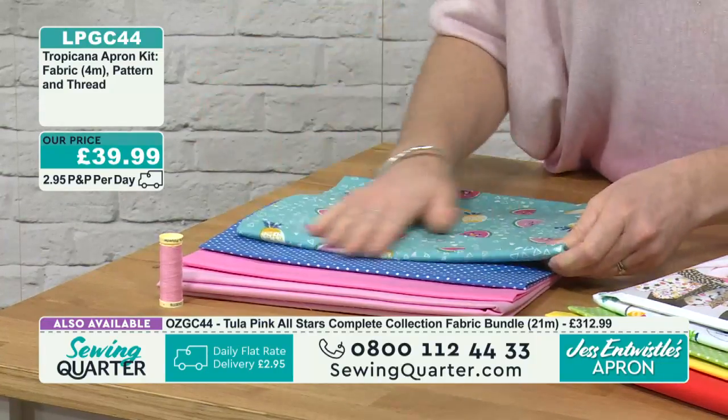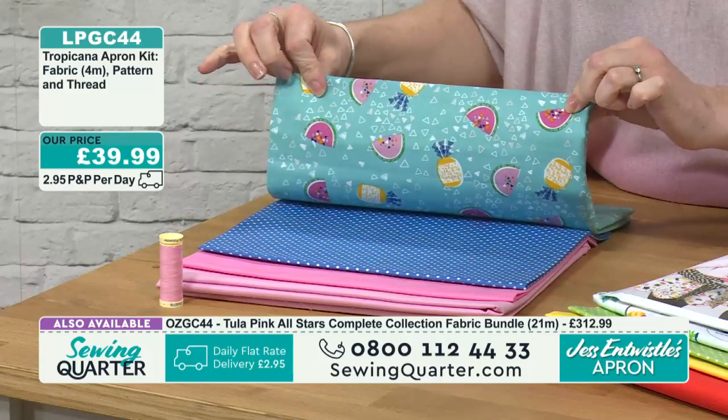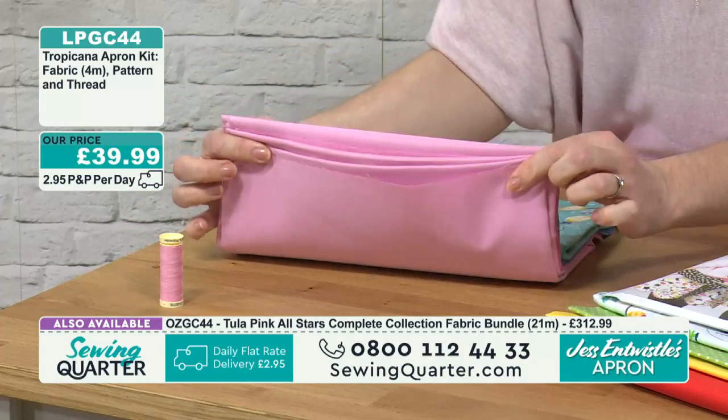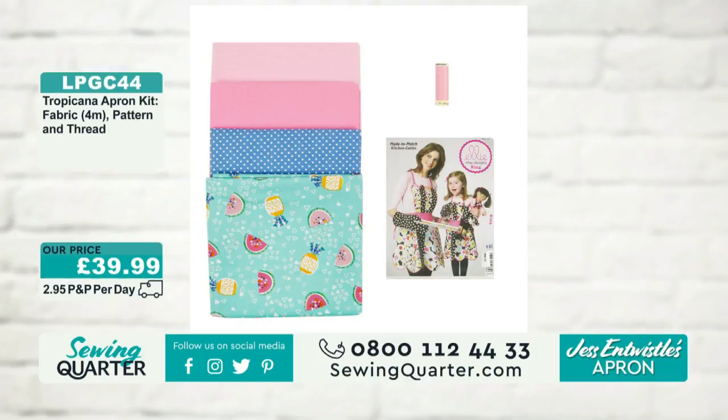And that's got, oh, I love that, it's so fresh, isn't it? So that's 1 metre of the melons and the tropical fruits, 1/2 metre, 1/2 metre, 2 meters, that's your backing. So you're going to be able to make your oven glove as well. So this is a full sort of domestic goddess suite going on here. Brilliant, for you and your little ones.